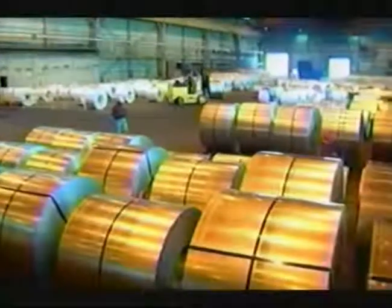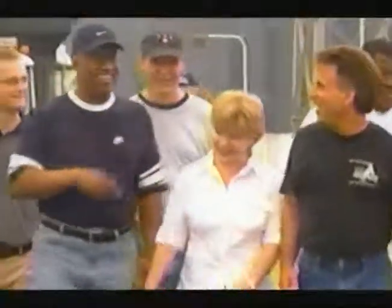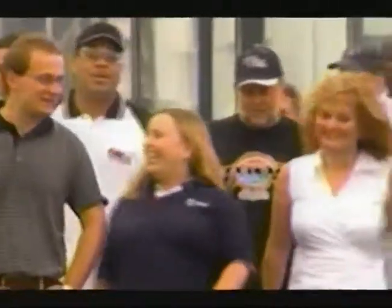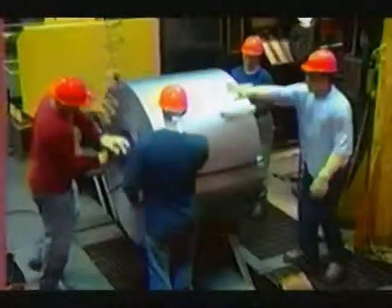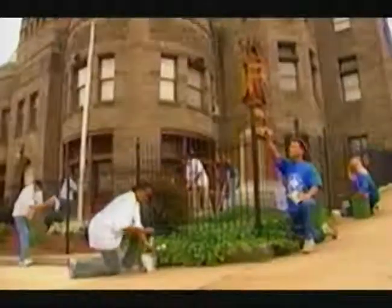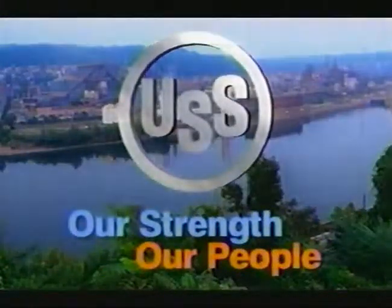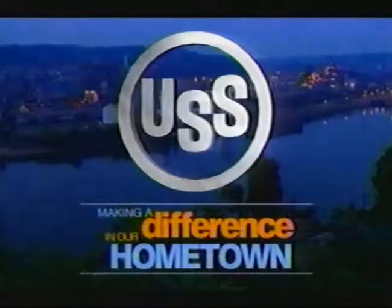United States Steel. Our pride, our products. Our strength. Our people. Over 4,000 of us here in Pittsburgh sharing the same vision and core values. Focused on safety. Committed to our customers. Creating quality products. Protecting our environment. Caring for our communities. At U.S. Steel, our strength is our people. People who are making a difference in our hometown.